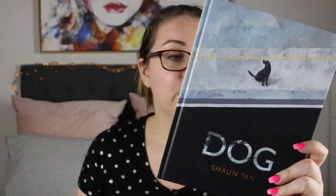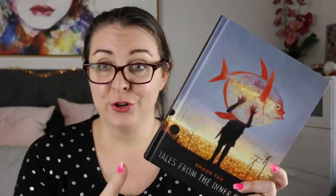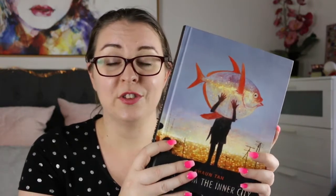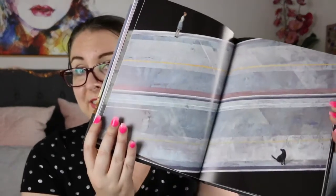There is Dog by Shaun Tan. This is one of his short stories from Tales from the Inner City. It has been put together on its own because it is a gorgeous story about the relationship between humans and their dogs. We also have Tales from the Inner City, which Dog is from. This is full of stories about animals in urban settings. These are all the different animals that get their own stories, and these are beautifully illustrated. There you go, there's Dog in only the way that Shaun Tan can illustrate.